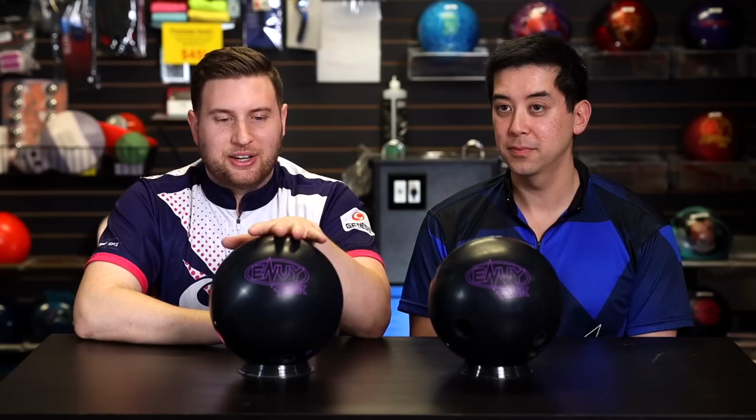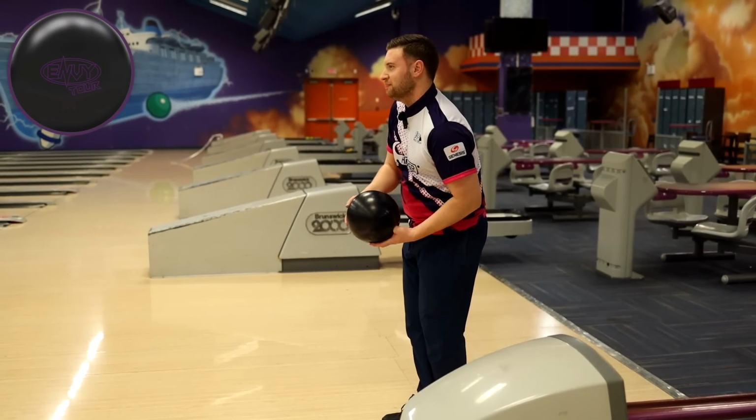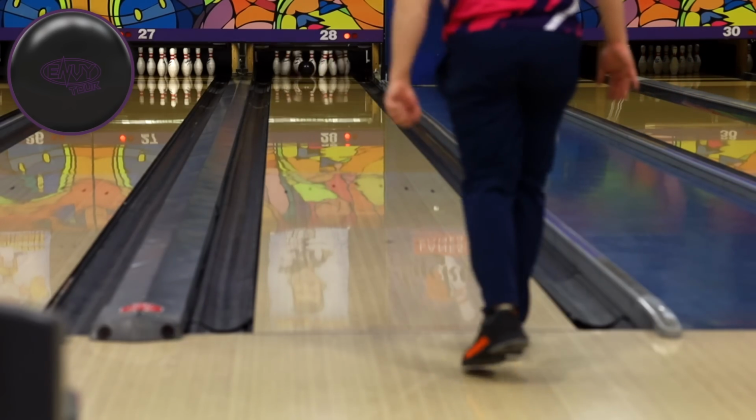But this ball looked really good actually. I kept moving in, and even with not a lot of volume, it was able to get down the lane and retain some energy. I kept moving right and the ball kept coming back. So I was really impressed with what I saw out there. Yeah, I liked your look way better than mine. I threw a couple balls of practice on that long pattern, and I liked my look a lot too. It's just interesting to see what these balls do in different patterns and how different they can look.